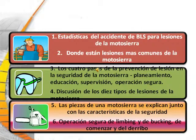We'll discuss 10 types of chainsaw injuries. Parts of the chainsaw will be explained along with the safety features and the safe operation of limbing and bucking, starting with felling.